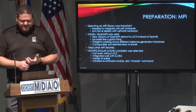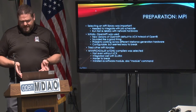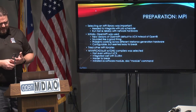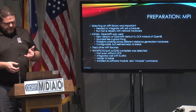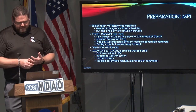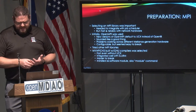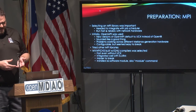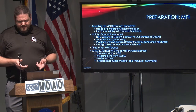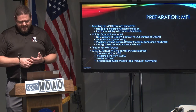Selecting an MPI library was important. It needed to integrate with our Slurm job scheduler and run reliably and fast with our InfiniBand hardware. An older version of OpenMPI was already in use, and we tried to upgrade to the newest version of that. But new versions of OpenMPI default to the optimized UCX transport instead of OpenIB, which was in use before, and OpenIB is now deprecated. That sounded like a good thing at first, but we ran into problems because we have two generations of Mellanox hardware in the cluster, and they didn't want to talk to each other over UCX. And it's possible to configure UCX to work in that situation, but the performance benchmarked worse than OpenIB did.